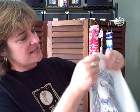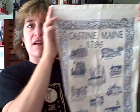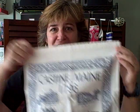Every place has little dish towels. This is from a small town up in Maine, Castine, that's very proud of its heritage and has a number of historic buildings in town. And so I could even find a Castine, Maine dish towel with key buildings that I can remember from some summer Maine vacations there.